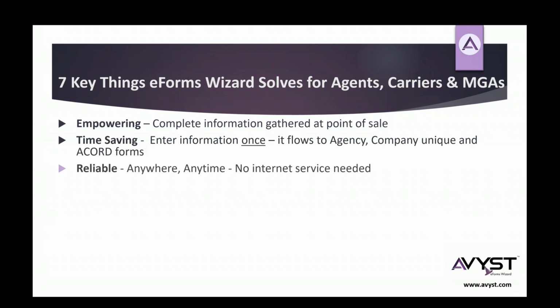Now we know that there are other forms programs out there, but eForms Wizard is fundamentally designed to work anytime, anywhere. No internet connection is required. So an agent can be out in the field, disconnected from the internet, and have their complete forms set with them, and they don't have to worry about jumping on a non-secure network at the local coffee shop. Their forms are right there with them, and when they reconnect, they're back to being able to share them securely with others. Those others might be the underwriter, or they might be someone back in the office, which we'll talk about a little bit later.